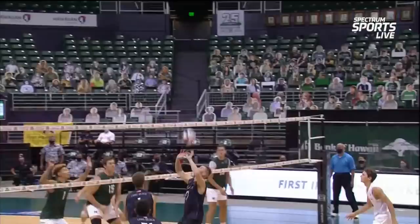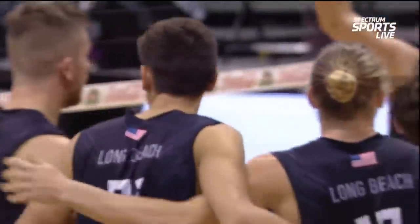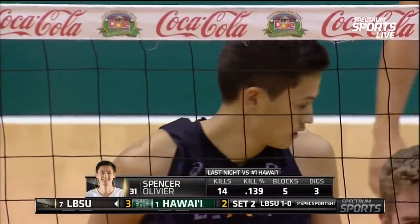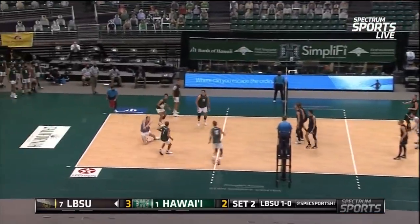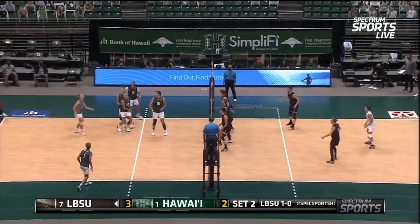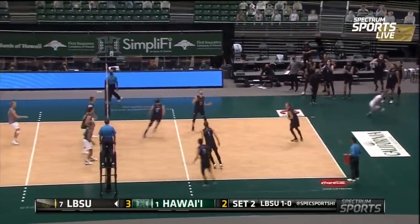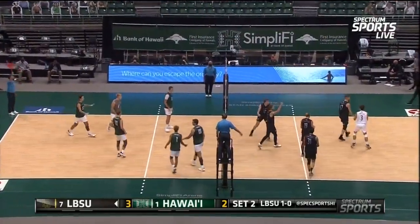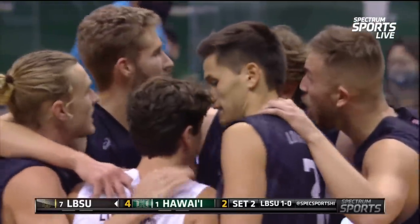Long Beach State is doing a really nice job of slowing down the ball. Hawaii swinging away, but they're slowing it down. It's called the soft block, and then playing off of that. We mentioned the numbers coming in last night. They were tops in the conference, albeit in a fairly small sample size, just four matches prior. But they were tops in the conference in the opponent's hitting percentage. So they do tend to create quite a bit of resistance at the net as Olivier goes off the block and out for yet another Long Beach State point. That's now four straight for the Beach.